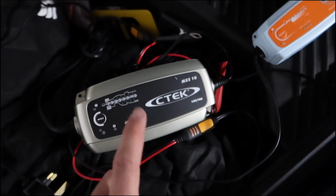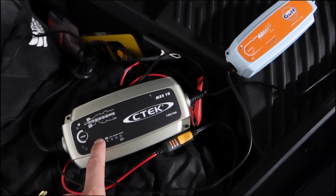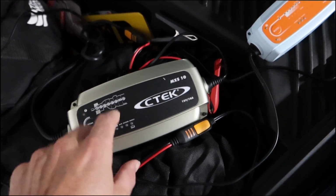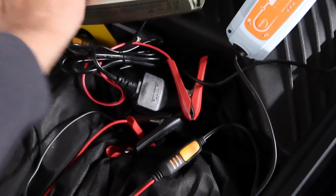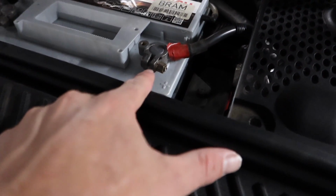But I would say if you've got a high performance vehicle and you are intending on not really using it over the winter as much as you'd like to, do get it plugged in. Not only will it keep the car charged, it won't overcharge the battery, it won't let it drain down, and it will also maintain the battery and keep the battery healthy. And if you're worried about attachments and whatnot, you can get these with all sorts of different attachments. So I've gone for crocodile clips here, but you can also go for pieces that bolt straight onto there.